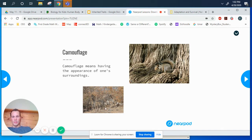Down here it's even more tricky. This zebra is camouflaged with its environment. The stripes on its back help it to blend in with the trees and leaves and the ground, making it really hard for predators to find them. So camouflage just means looking like one's surroundings.